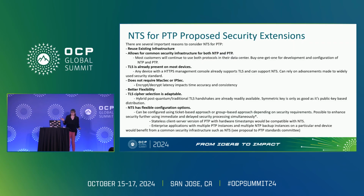So some benefits to have NTS for PTP rather than NTS for NTP. There are several reasons, including it reuses a lot of the existing infrastructure, really won't have to change much. It also allows for common security infrastructure for both NTP and PTP. TLS is already present on most devices. It's pretty much, if you have HTTPS, you can support NTS and you can support PTP. It does not require MACsec or IPsec. It has much better flexibility. TLS cipher selection is adaptable, and NTS has flexible configuration options, which is good because obviously each person might have some different use cases, and flexibility is important for those.